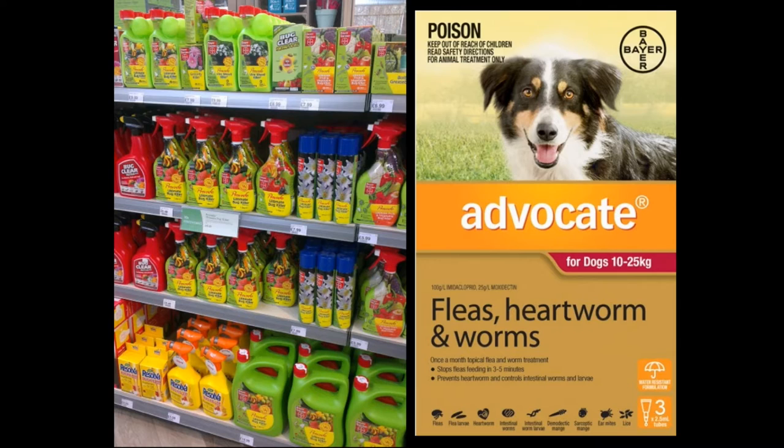But it doesn't really matter if 60 partridges come and eat your dog, which is unlikely. But it just makes you wonder, where does that go? If your children stroke the dog, if your dog jumps in the pond just after you put the stuff on it, there's enough chemical to kill every insect in your pond.